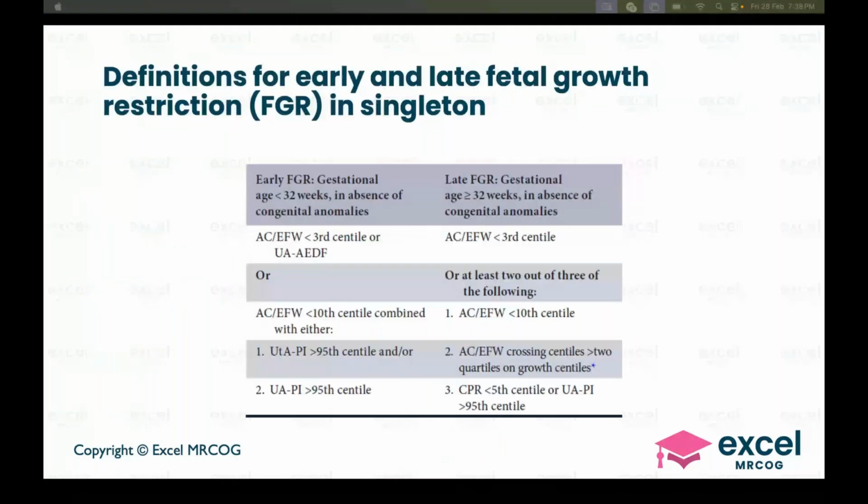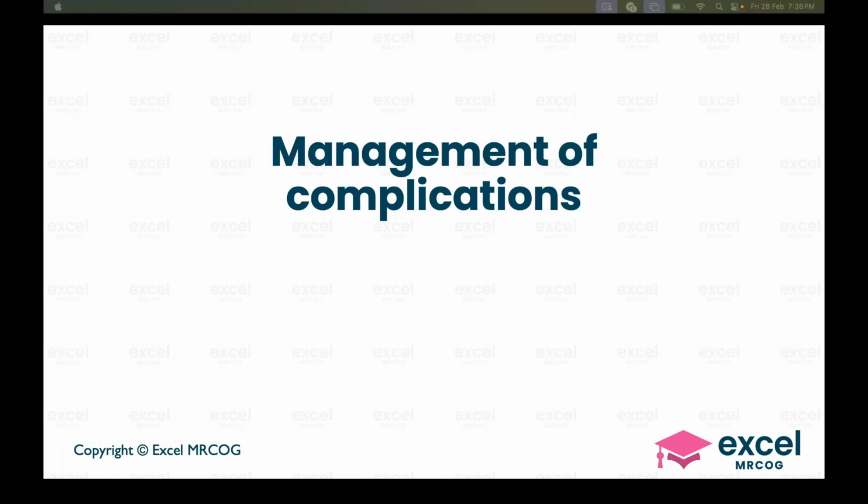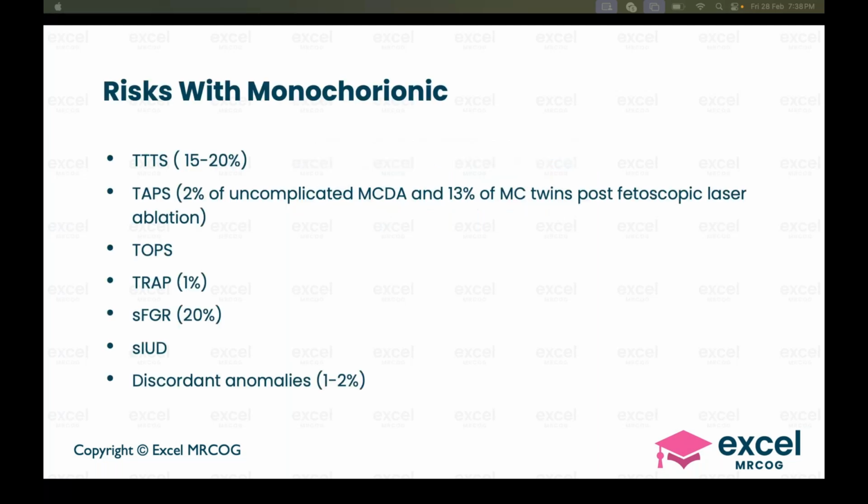Okay, so then management of complications. We have seen screening of complications. We have seen determination of chorionicity. We have seen how to screen for genetic abnormalities. Now we are going to manage complications. Okay, the first complication. This is important, very important.